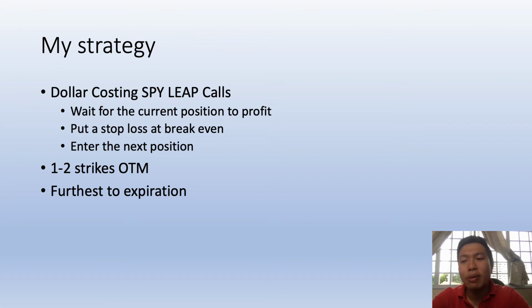So I'm sure you may be wondering, what is the strategy? It's a very simple one. I aim to dollar cost into SPY leaps in stages. The reason is that with SPY being at all-time high, I'm concerned about a pullback. Hence, I would not want to enter so many positions so fast, as I am sure that I myself will not be mentally able to accept a huge loss if that were to happen.